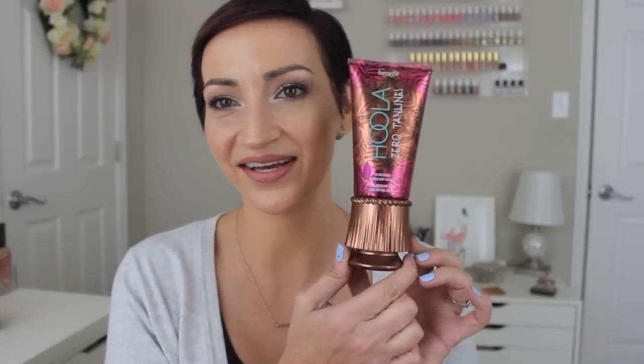But this is a new product. This is the Hoola Zero Tan Lines. Look at this packaging. It looks like a little Hoola girl. I tried this on Snapchat, but I was really tan at the time. I think if I use this now, it would show up on me better. When I tried it when I was tan, it didn't really do that much for me, but I think now it would because I have like zero tan.